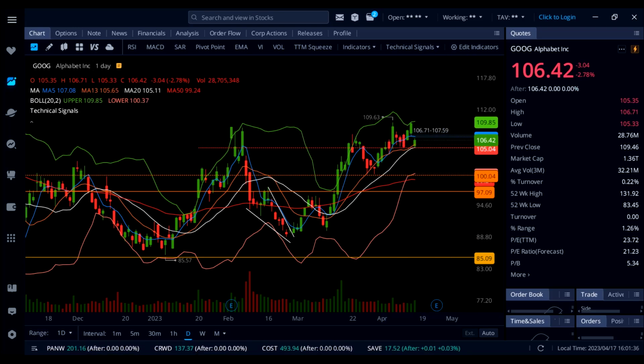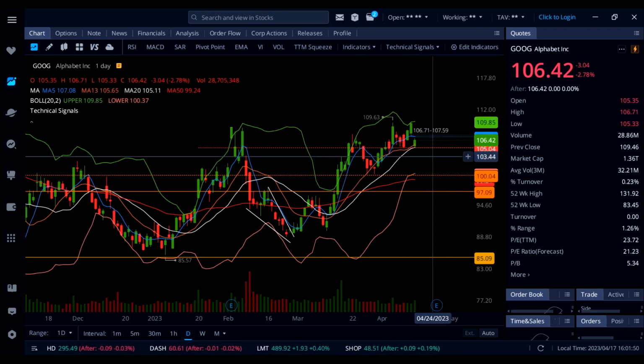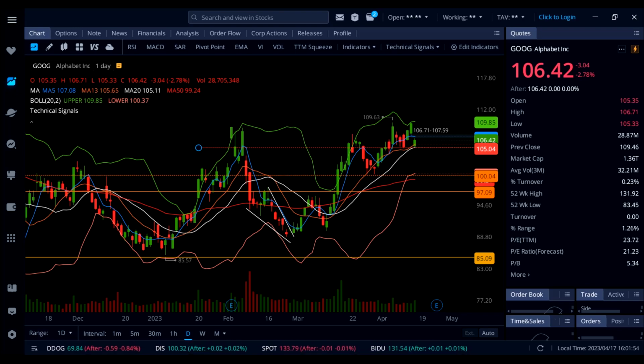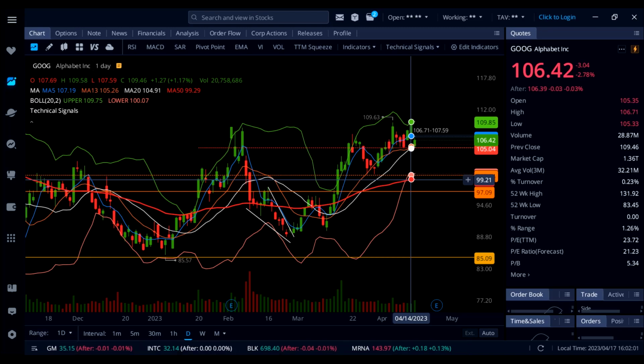Google stock now has support at 105. Tomorrow we have resistance at 107, 107.59, and then watch out for resistance at 110, where this upper Bollinger Band is sitting. Once we break 105, you will know that Google stock is rolling over and could be coming all the way back down to 100. And now we're going to look at Microsoft.